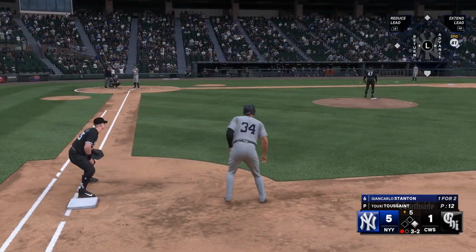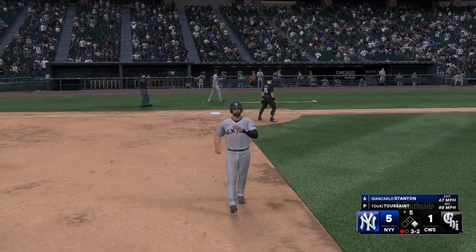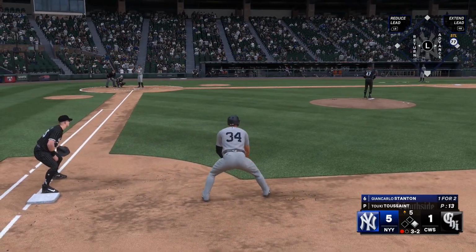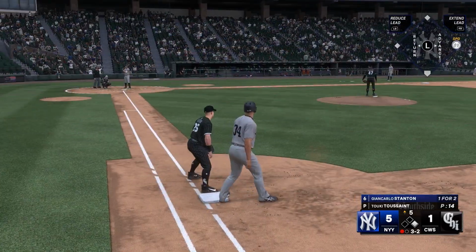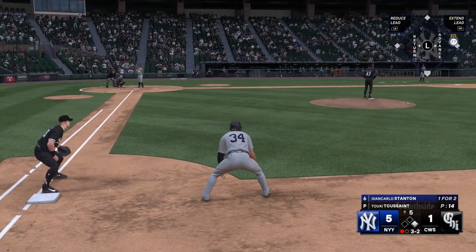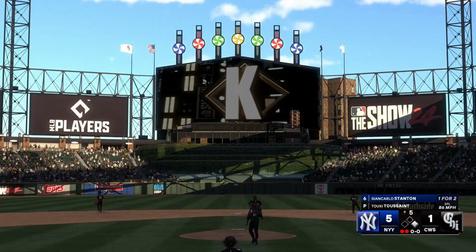Anderson, the runner at first with 1 gone in the inning. That's foul off to the right side, keeps the AB going. 3-2. Okay, let's go. And a foul ball, he stays alive. Got him. He didn't make it easy for him on the mound, but they still get the strikeout.